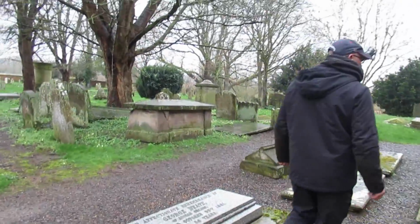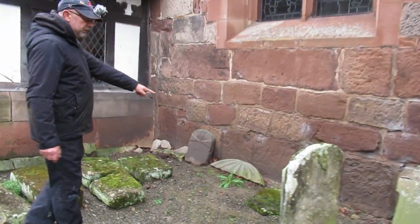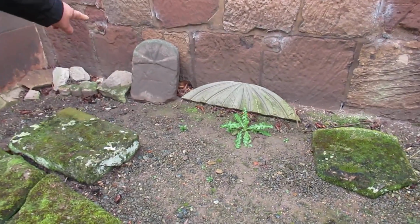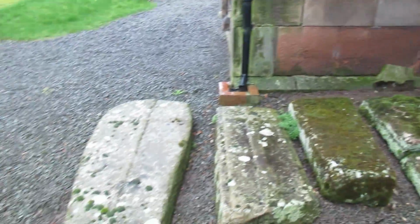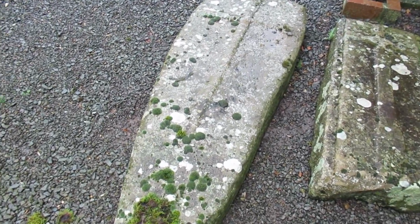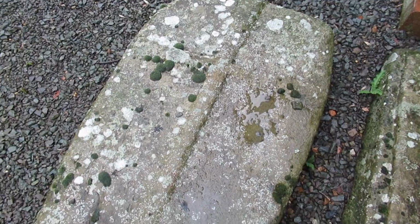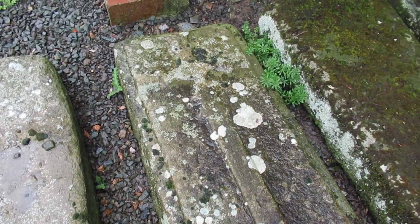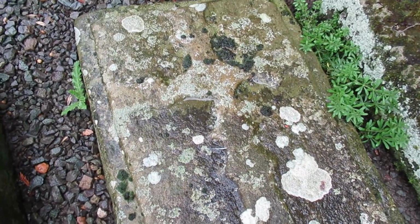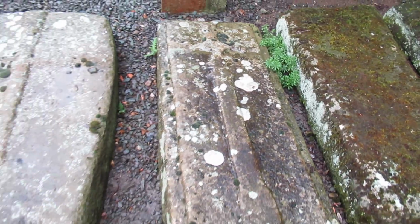Here we are. More robbed out stone in here. We've got a Saxon headstone, but Knights Templar. These are English Knights Templar graves. Wow. We all know the story on the Knights Templar. They ended up all over the world. But to have some of the gravestones here is incredible. I hope you can see that. But yeah, they're all Knights Templar graves.